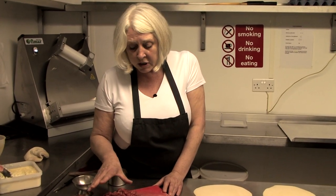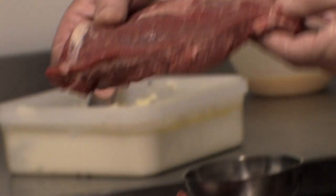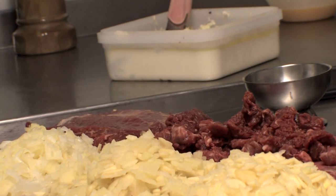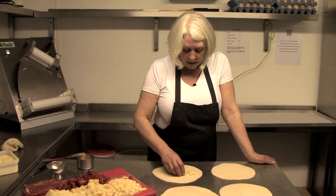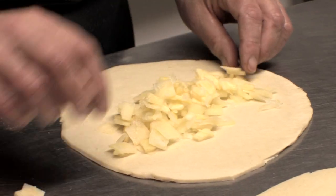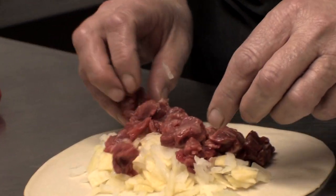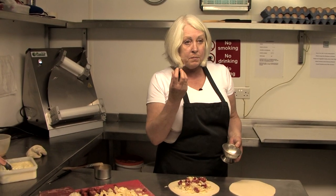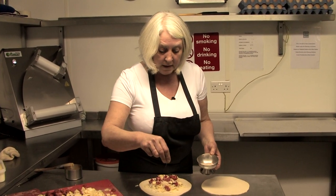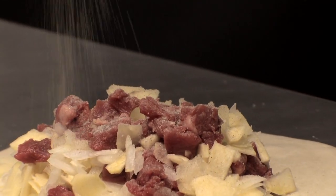Now, I would always use a skirt, which is a good quality meat, and it'll cook at the same time and temperature as the rest of the vegetables. First of all, we put layers inside: the potato, and some turnips, onions, meat. Now, it's got to be a nice, spicy flavour to it. So don't be afraid to put a good helping of salt and pepper onto your pasty.